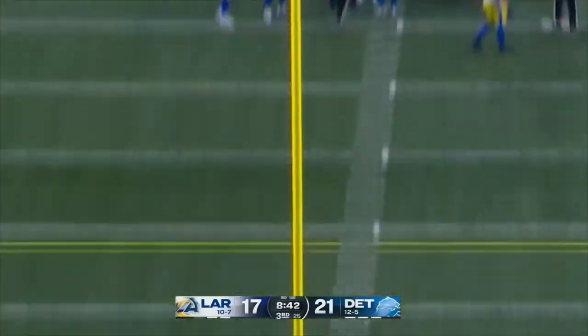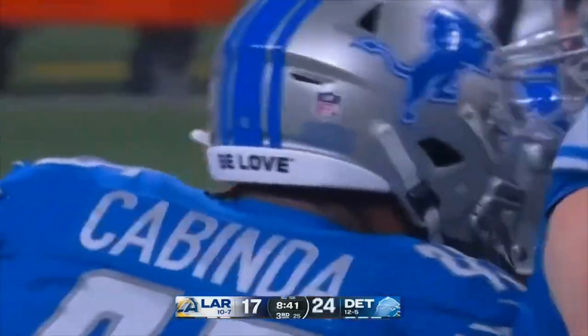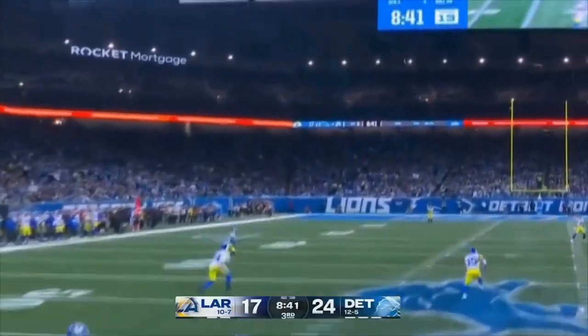Badgley, got it. Long field goals, a 54-yarder. Sean McVay happy they settled for three. Detroit happy that they got them. We're here on the U.S. side in Detroit. Lions lead by seven. Jack Fox kicks.